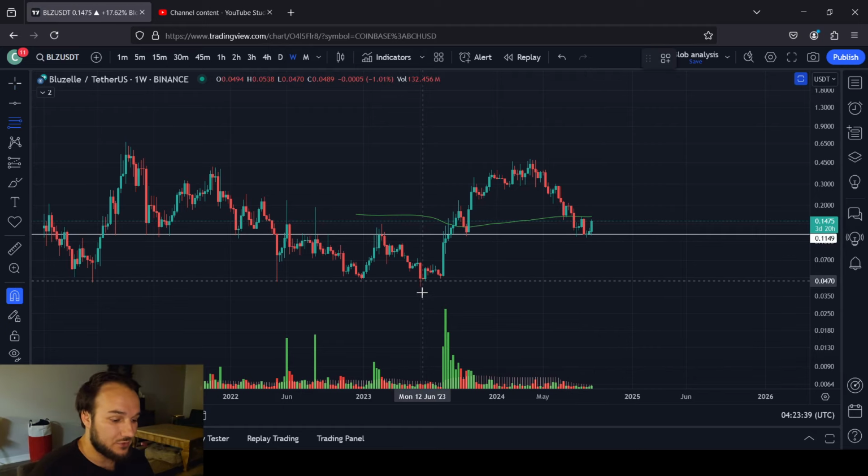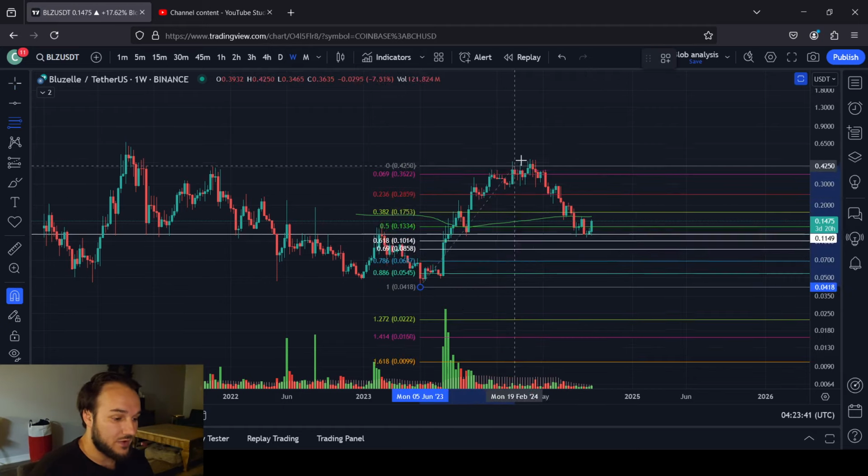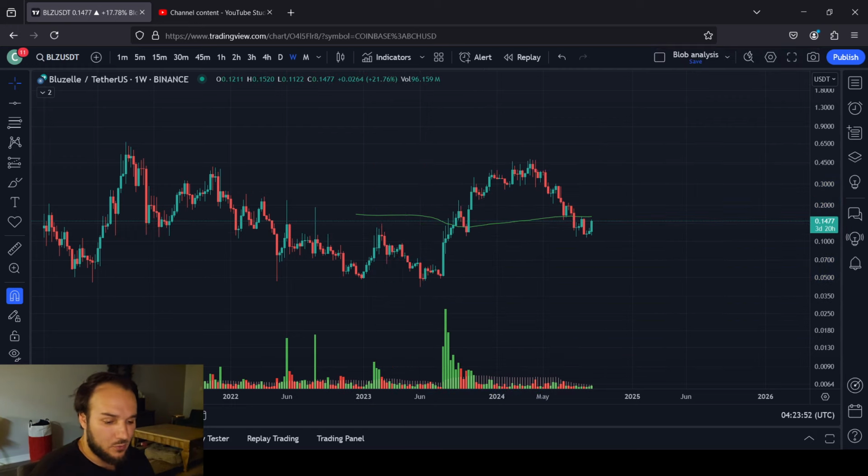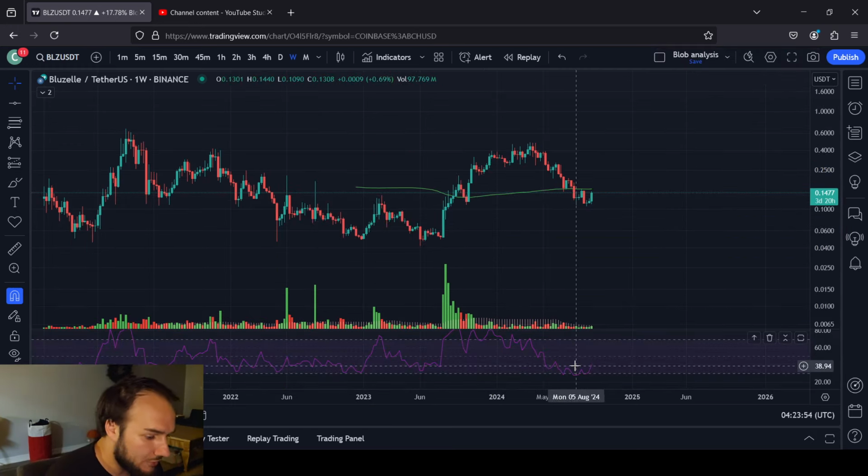If we take this relative low to the relative high, not the fake out highs, but the actual high right here, I would say it went right to your 0.618 zone. It's literally perfect. Golden ratio, double bottom. And I wonder, do we have... You do have bullish divergence.